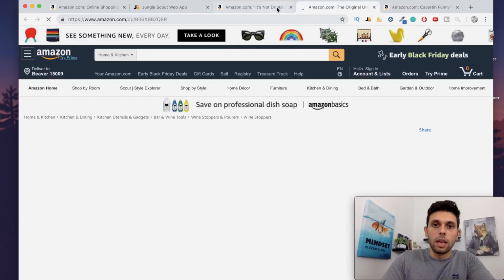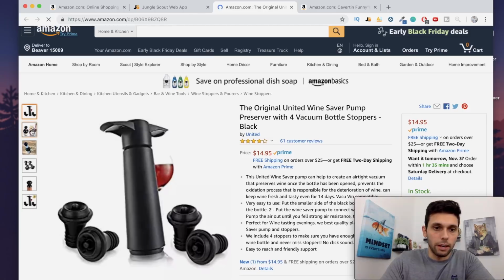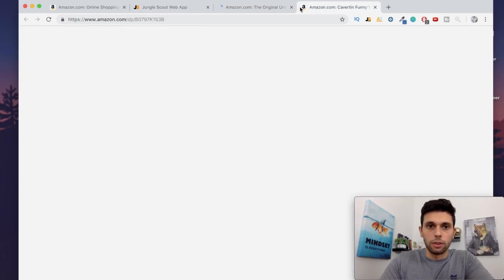So we're going to open it up and we're going to take a look. We can close this out because we're actually not interested in that product. It's actually a little bit competitive. So now what you do is you just open up in here, check this out. Once the computer decides to load, check this one out as well.